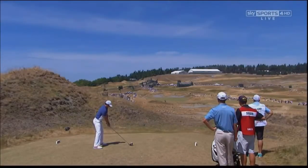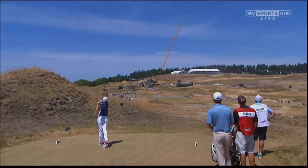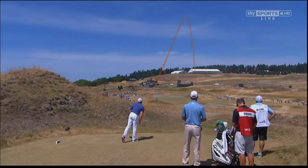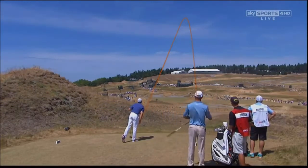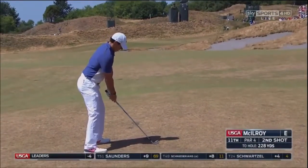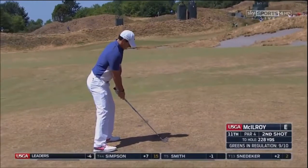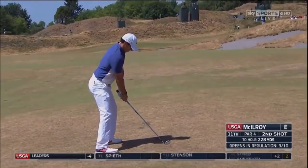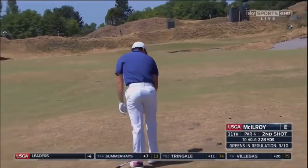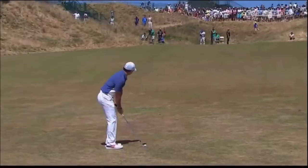541 yard par four. A big TV tower in the distance is Rory's line. Right, but he should be able to carry that mound that's in the middle of the fairway. Just 300 to carry that. To be left. McIlroy.